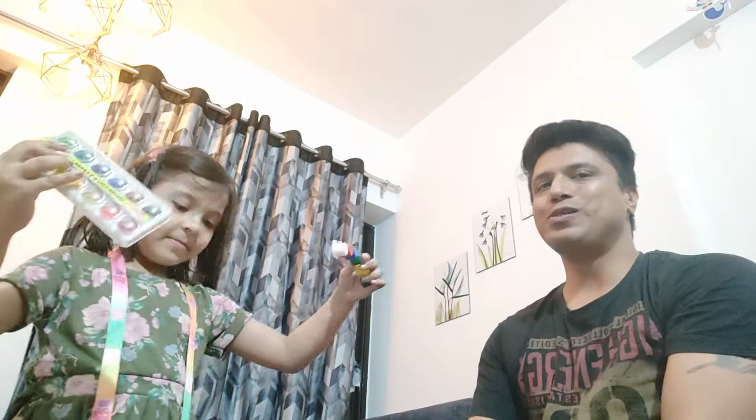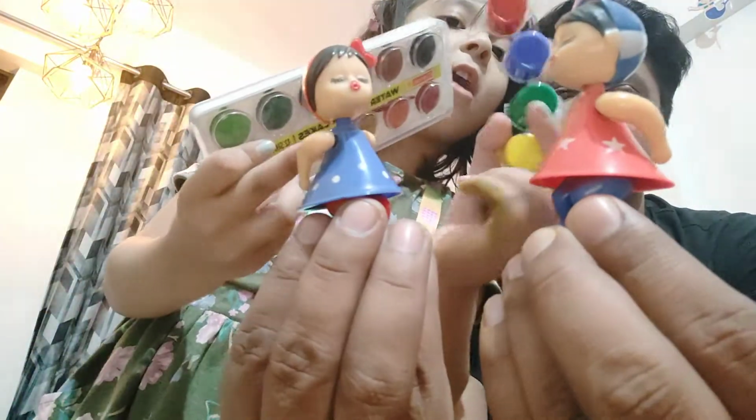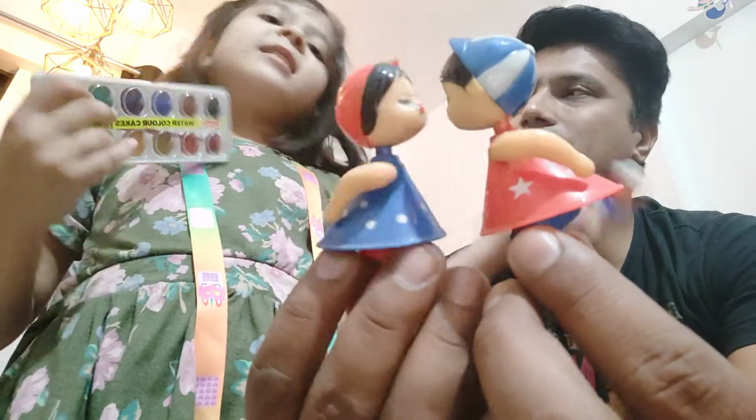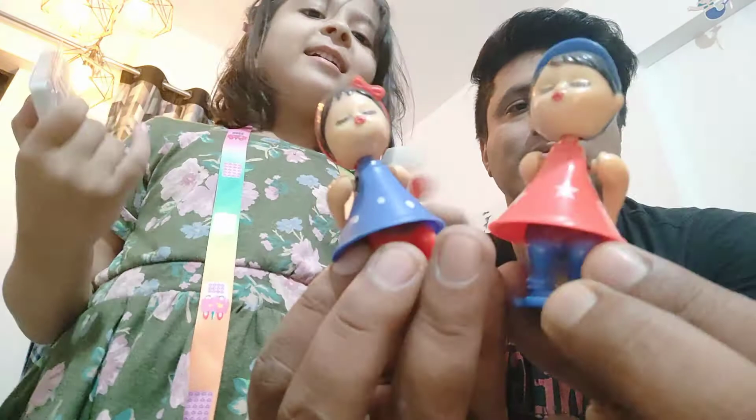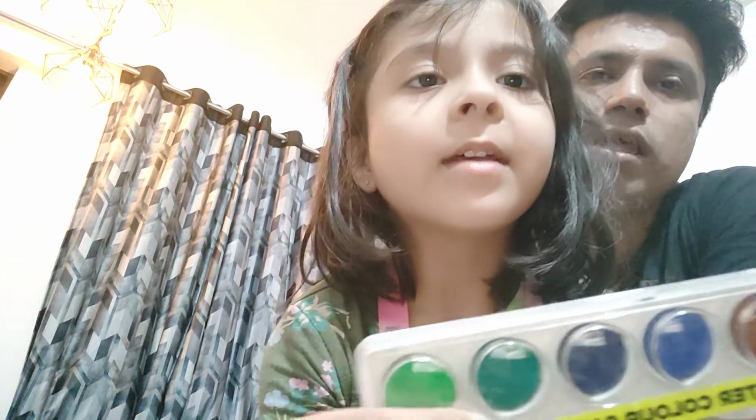Show me. Colors. Show me this also. Show me this one. Colors. And what is this? Stars. What is this? Stars. What is this? These are new toys. Oh, who gave you these toys? Mama. These are from the nanny home, I know. Oh, you got these toys from nanny home? Yeah. Oh, cute. And this was one of my pets. This one of my pets on my pool. Oh, these are colors you have already shown in the last video.